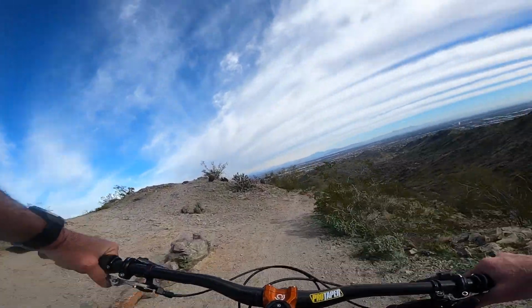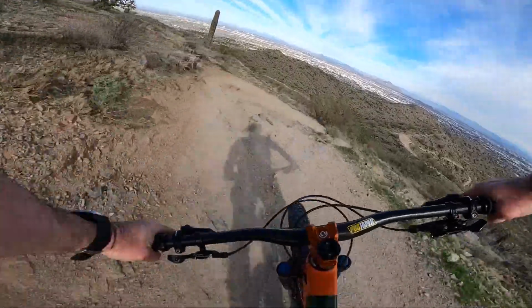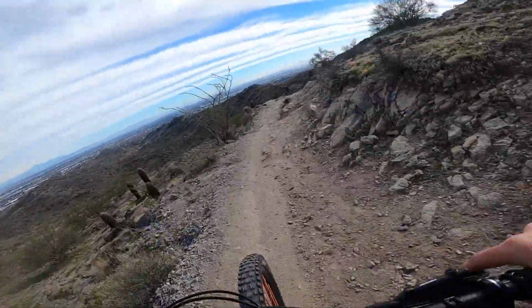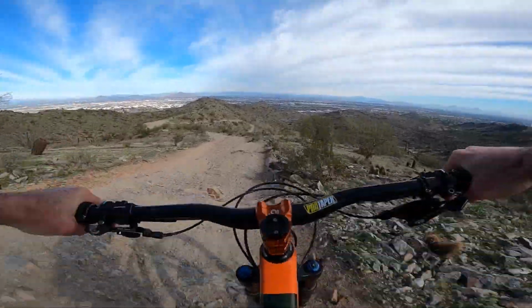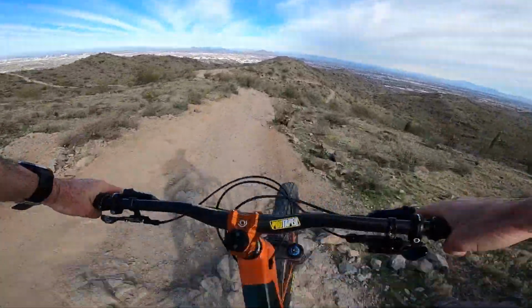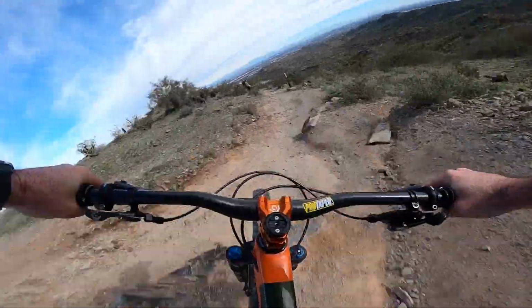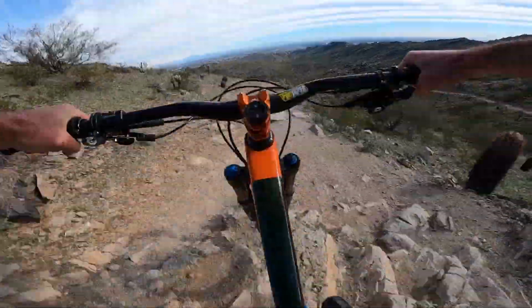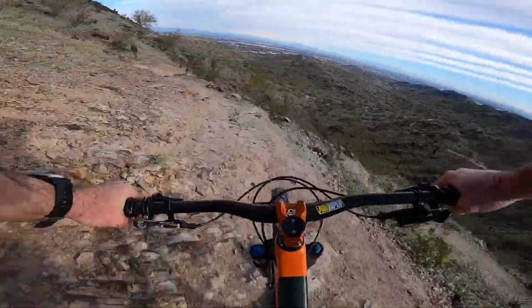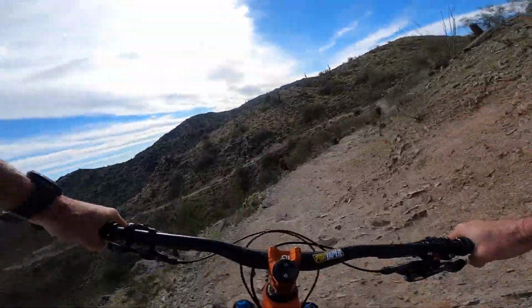Dropping in upper National to lower. This would be a pretty good test right here. Oh yeah, lots to blast down this. Wow. Crazy how this thing doesn't feel like such a big bike. Super nimble. Nice tight turn. Got through it.